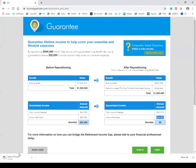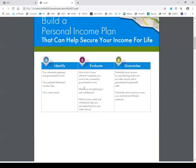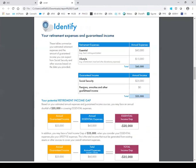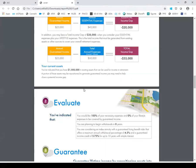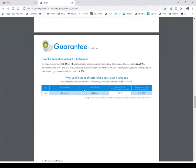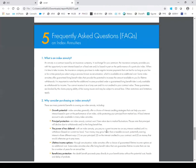What's nice about this is that it prints out to a beautiful report that's in color, that you can either save to a PDF or print. It encapsulates everything that we've just shared: the income gap, how we filled that income gap, and the total assets remaining outside in growth or liquidity. And then it also addresses 5 questions on fixed index annuities.